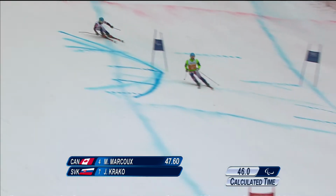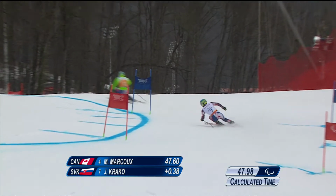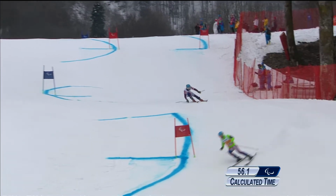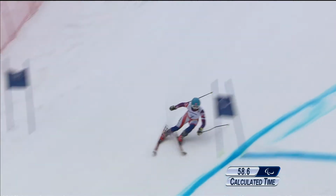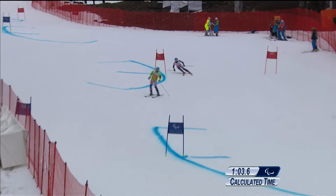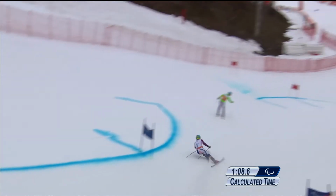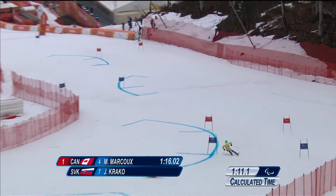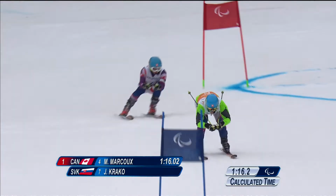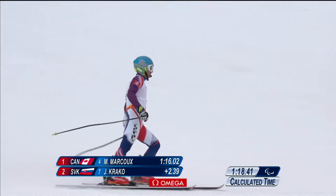Harris is late on that right ski turn. Oh, that's good strength, really good core strength to pull himself up from there, and he's just 0.38 off the pace. In fact, this is Jakub Krako, so Miroslav Haris has been and raced, and he finished 6th. So this is Krako, the defending Paralympic champion in giant slalom. Now 1:16.02 is Marcoux's time, and Krako stops the clock in a time of 1:18.41. He is second for the time being.